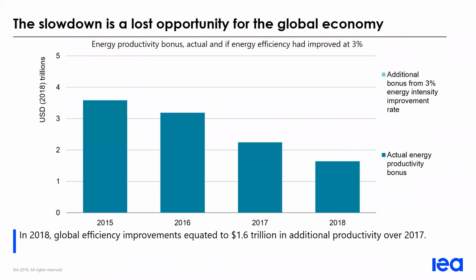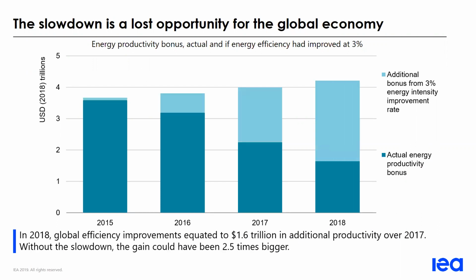So basically this shows that from the improvements we did see, the 1.2% improvement in energy intensity, the world saved around $1.6 trillion, or made, in a way, $1.6 trillion more GDP compared to the year before. However, it would have been 2.5 times bigger had we hit that 3% rate.